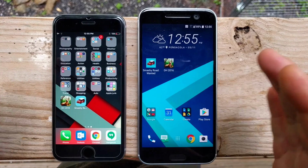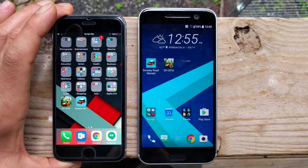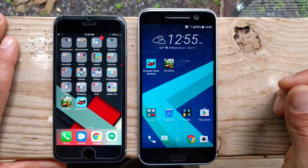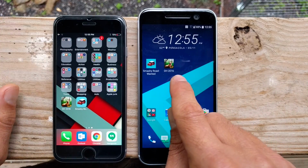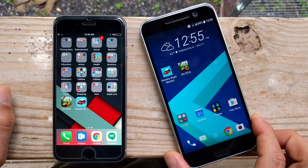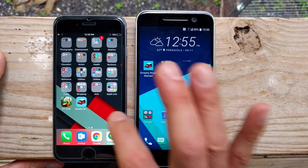Other things to talk about are warranty on the phone. Apple offers AppleCare, which you have to pay extra for. HTC does offer its Uh-Oh Protection, which will cover accidental drops and water damage on this phone for 1 year, so you can get it sent in to HTC and get a new replacement phone out within a few days, which is really, really awesome. Apple doesn't offer anything like that.